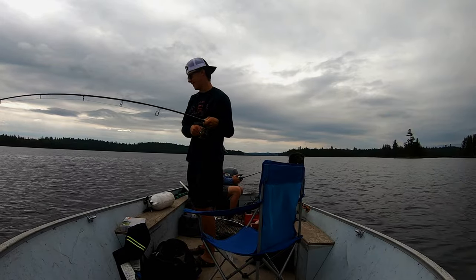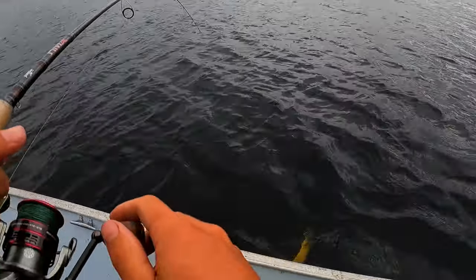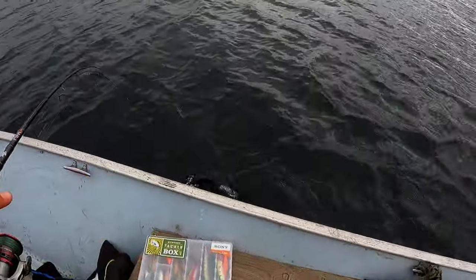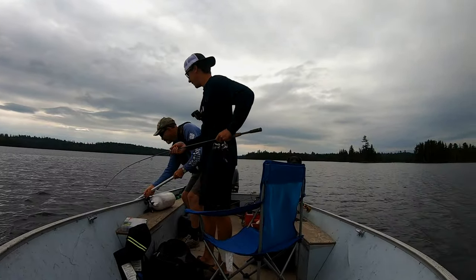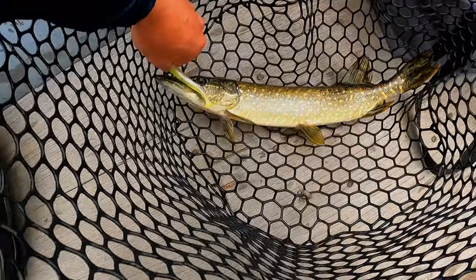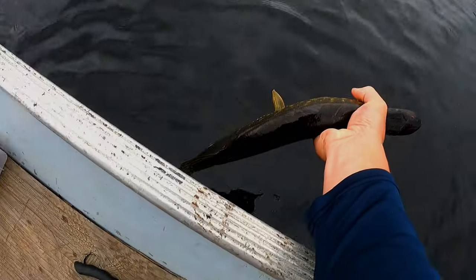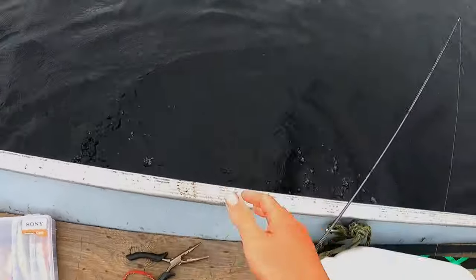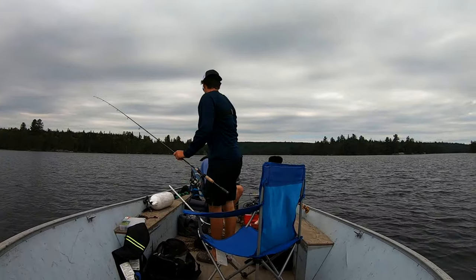Oh, it's a pike. He's just smoked it. Tossing the swim bait here, and it's a little pike in the weeds. Whoa! Jeepers. That's funny. That's a tidy pike. He fought hard and he hammered it. Little pike. No, he's small. Okay. There he goes. Wow, did he ever crush it. So it's our second species. Still not the species we're after.